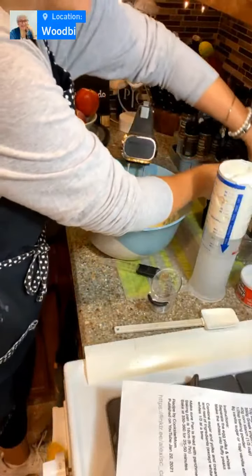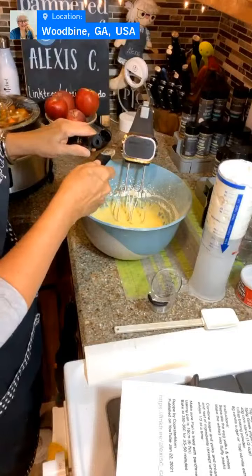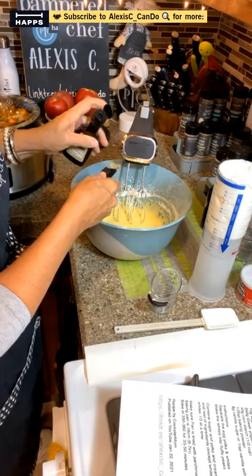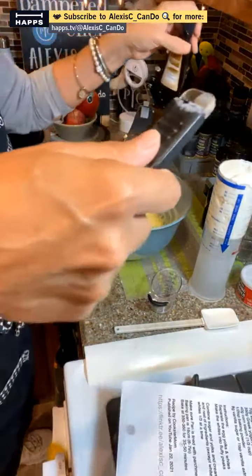Just a combination. You can do one of each. You can do any flavor you want. If you want to do orange extract, then do orange, and you have an orange yogurt cake. I like the almond flavor. I think it smells like cherries.